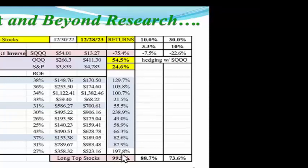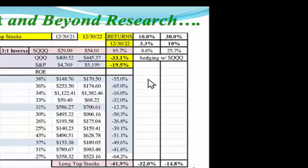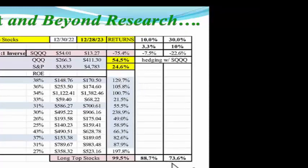Now, the top 12 stocks returned a whopping 99.5%. Now, what if you were 10% hedged? Well, you lost less because your hedge lost money. The market's going up, so the hedge to the downside actually loses money. You lost about 7.5%. So all in all, you made 88.7%. 30% hedged, you made 73.6%. Is it more than the S&P on the upside? Yes, it was. Now, on the slide before, when the market went down, did we lose less than the S&P 500? Yes, we did. And now in 2023, did we make more on the upside than the S&P 500? Yeah, almost 3 times as much. So very, very nice, folks.